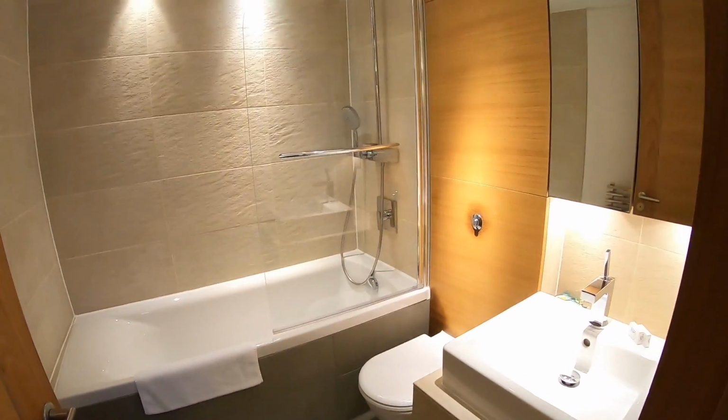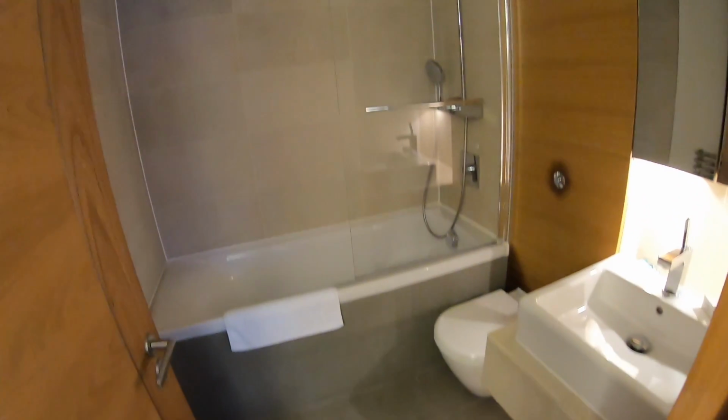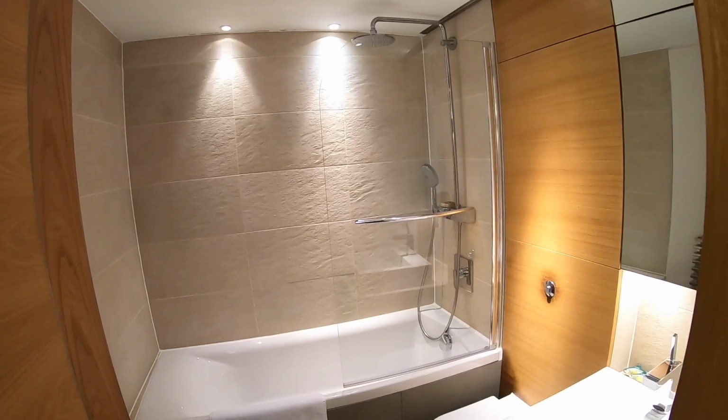And again, that's got the low level lights, so you can turn the big lights off and just have a little bit of subtle lighting at night. I think that's a really good feature. It's a small thing, but it makes a big difference. Let's turn those back on, there we go.